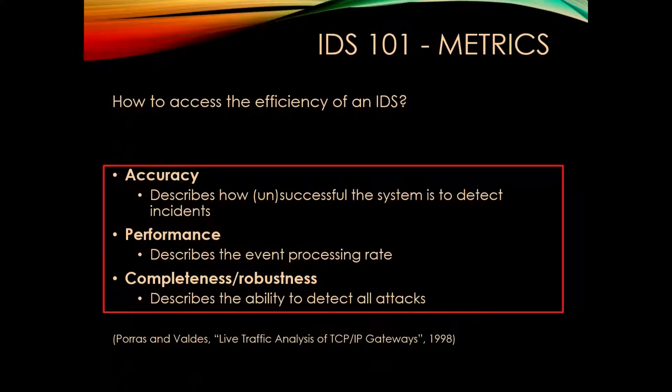One key question that we also have to take into account is how we measure and assess the efficiency of an IDS. According to Porras and Valdes in '98, they proposed three metrics: the accuracy, the performance, and the completeness. When it comes to the accuracy, there are main values that we look at: the true positive, the false positive, the false negative, and the true negative. If the system sees an event which is malicious and flags it as malicious, this is a true positive. It correctly identifies a malicious event. On the other hand, if it doesn't recognize a malicious event and lets it through, it's a false negative.